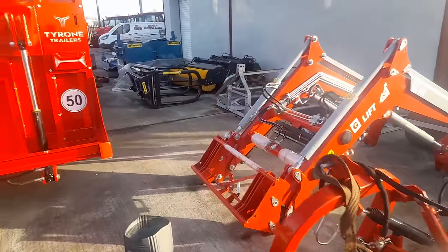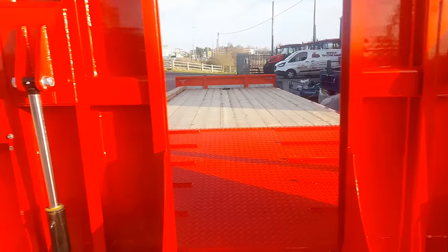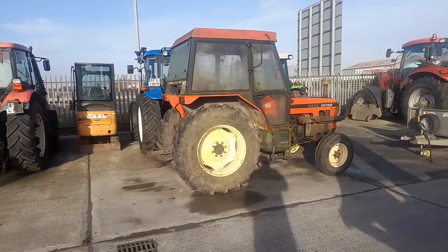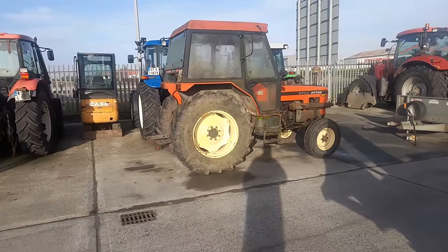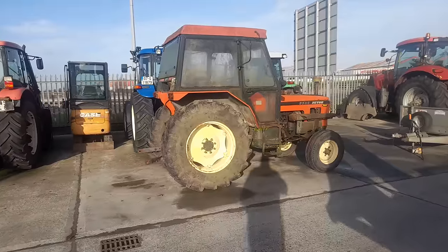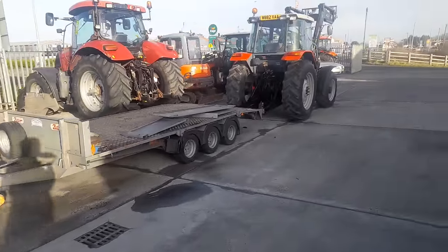We have another Zetor here, 5320. Let me see it here. Let me turn the camera. 5320, I'd say just after being traded in. There for you. Fittings for probably a loader on it as well. Good tyres in the back, all the glass is in the cab. I guess you could do with a belt of a power wash. But sometimes, from time to time, we can all do with a belt of a power wash.